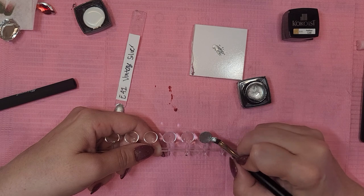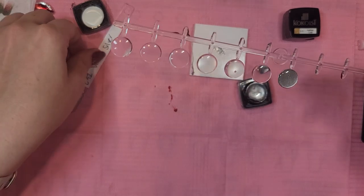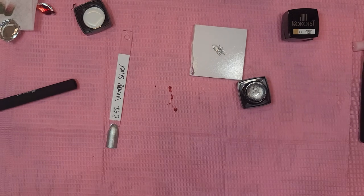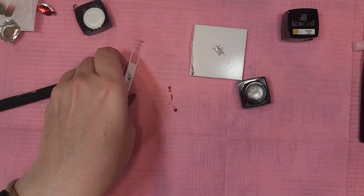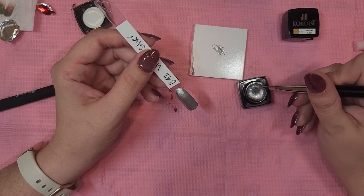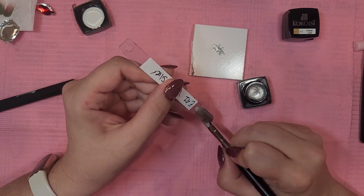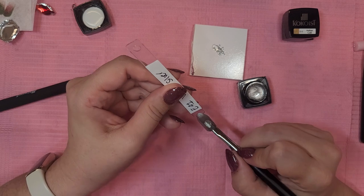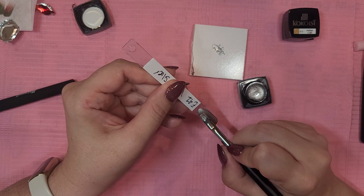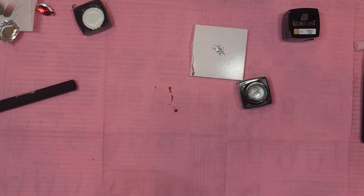Yeah, this is beautiful. I am loving that as a silver color. I bet if I put the red glass over that, it would look amazing. That Venetian glass. That's so pretty.